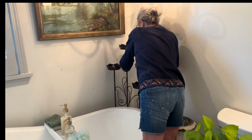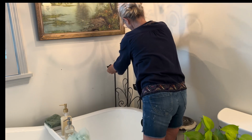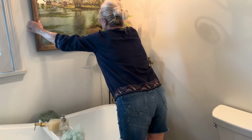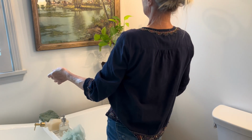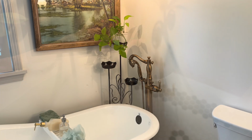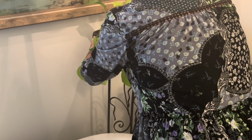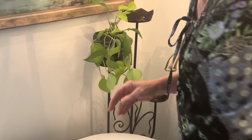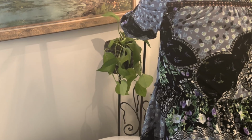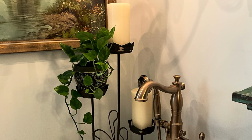To fill the empty corner behind the tub, I used a vintage iron plant stand that I thrifted a few years ago. I lowered the wall art a bit so the top of the stand would overlap with the bottom of the picture to create a sense of unity. I thrifted a new plant pot and filled it with a plant that I already had on hand. But I decided to add candles on the other 2 shelves. I put them on a couple of ceramic coasters to raise them up a bit.